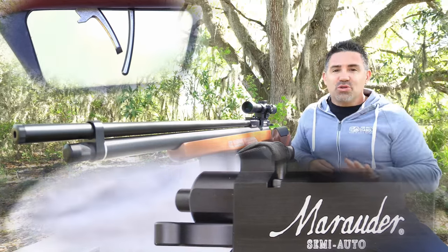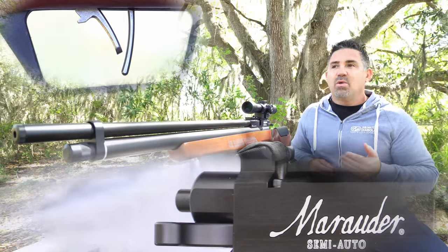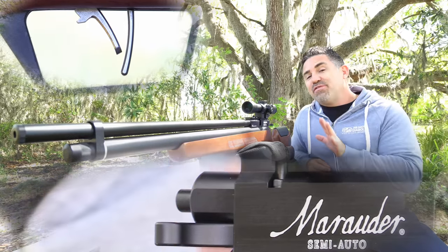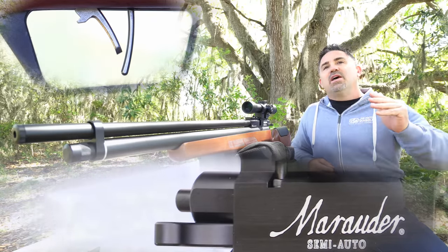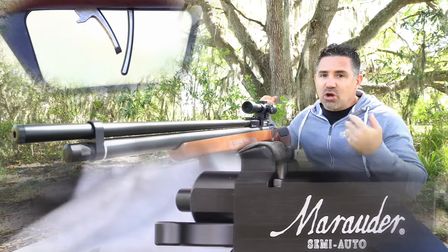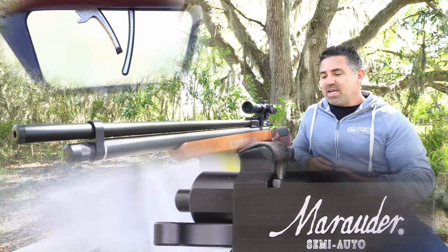That one is a true dual stage match grade, fully adjustable trigger that can be easily set up for match work or competition work or any sort of precision work. This is far from that. This arrived with a very short first stage take up, a really, really long second stage roll, and then it just kind of goes off. There's no indicator. You just have to kind of have that timing learned or memorized in your brain.